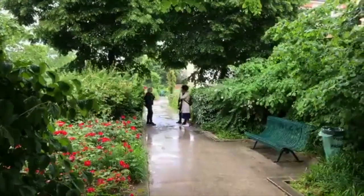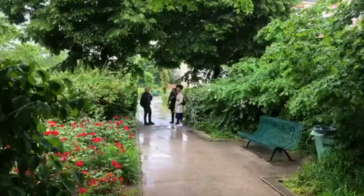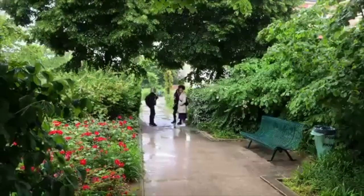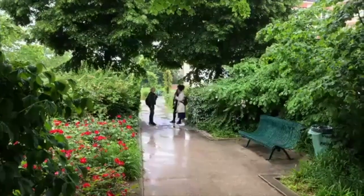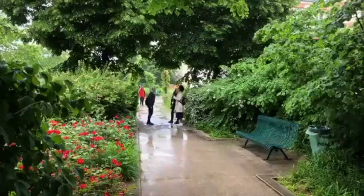So let's get started. For this 20th episode, even though it's not the best weather for it, I admit, we're going to enjoy two hidden garden walkways in the 12th arrondissement and the 11th a little bit as well. So right now we're on something called la Coulée Verte. This walkway actually has two names. It's called la Coulée Verte or la Promenade Plantée. And we'll talk a little bit about what it is in a moment.